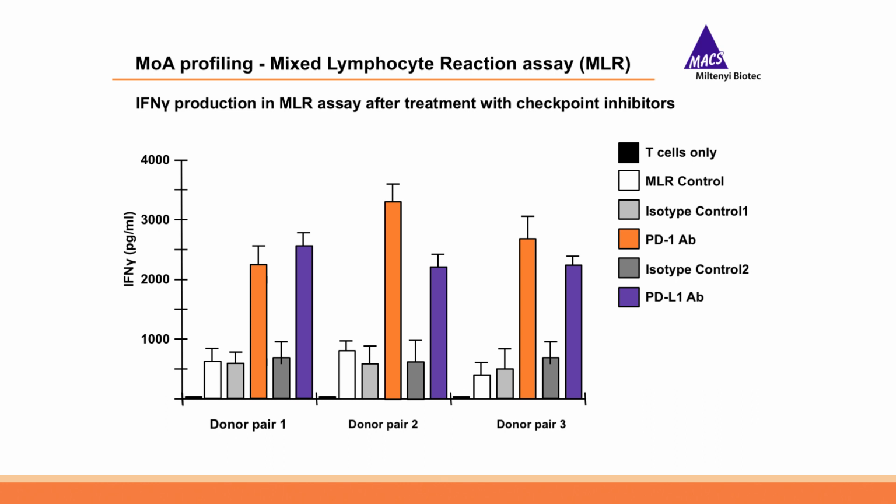So the controls and the T cells by themselves show low basal activation or interferon gamma production. However, when you add a PD-1 antibody, in orange, or PD-L1 antibody, in purple, you can see significantly increased interferon gamma production in all of the three donor pairs as a sign of the drug candidate enhancing the immune reaction.